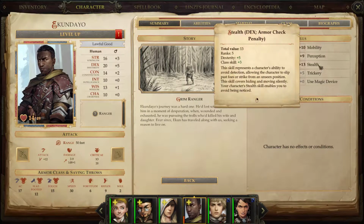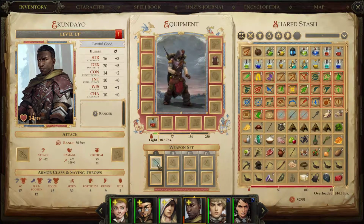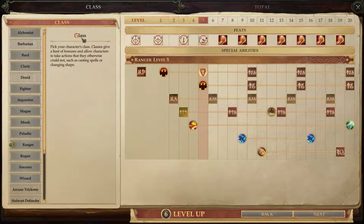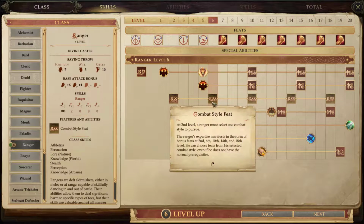So he's athletic and mobile and stealthy and perceptive, nature lore. Very dexterous, strong. Plus 12 attack, 2 to 9. Longbow plus 1. So we gotta level him up without really knowing much about him, but I suppose he'll still be a ranger. And he gets combat style feat. At second level, Ranger must select one combat style to pursue. The Ranger's expertise manifests in the form of bonus feats at second, 6th, and so on.